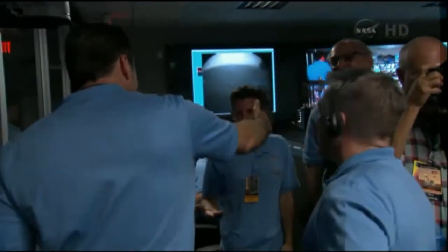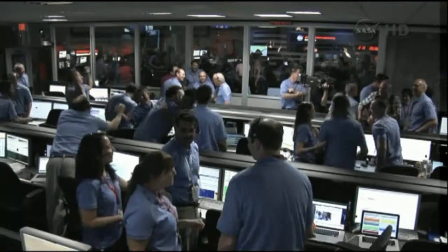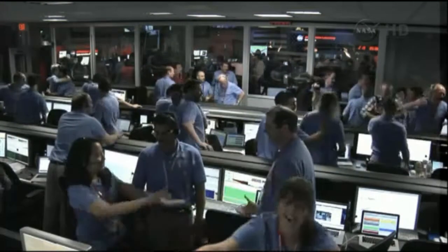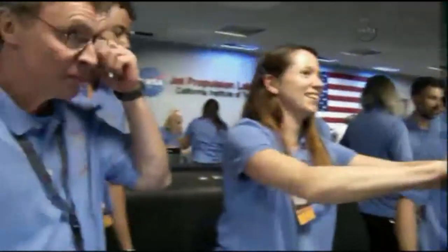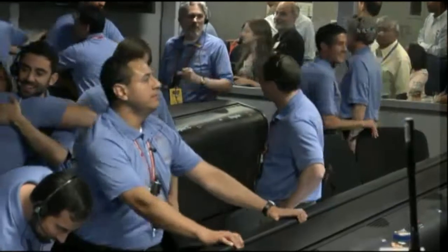So these are the rear Hazcams. And it does have a dust cover on it. It does have a dust cover, but it's the dust that covers the problem. It's the fact there's dust in the air because we have just blown dust all over the place with our descent engines. Fantastic.